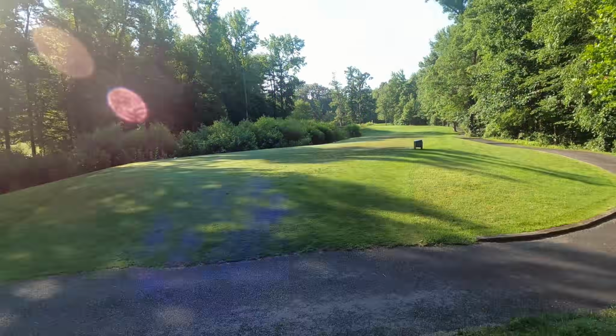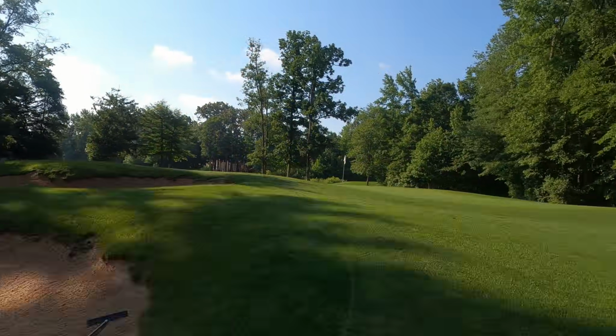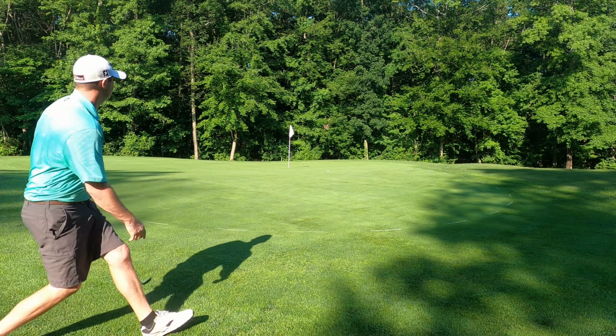It's a great golf course to hit a few bombs off of and just go after it. And you don't have to really worry about losing a golf ball here unless you lose it off the tee, because for the most part the fairways are pretty open. It's definitely a pine style golf course here, a parkland style course.